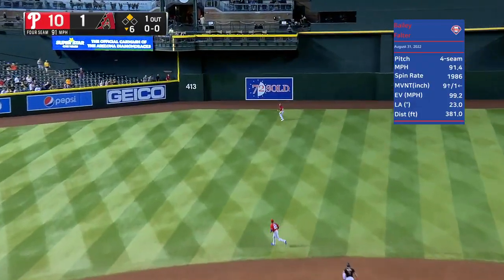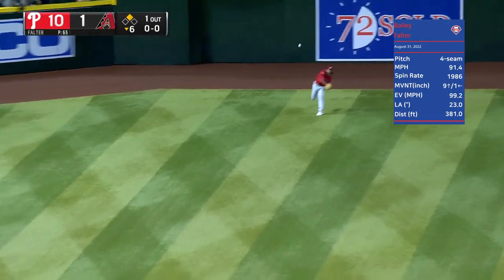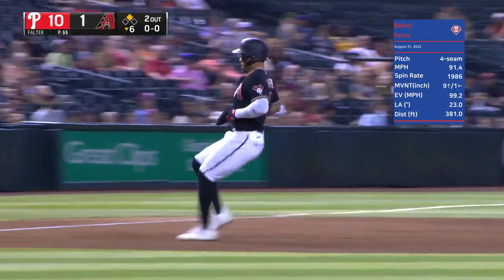That one's out towards center. Marsh is back there to make the catch. Marte is going to go to third. Marsh's throw cut off by Sosa.